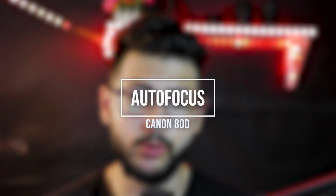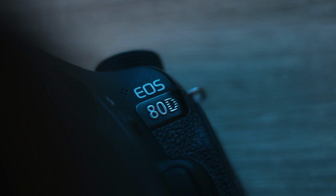Moving on to the autofocus. The Canon 80D has Canon's extraordinary dual pixel autofocus, which is fast, accurate and reliable. It does have face detection, no eye detection, which is a newer technology in newer cameras, but I'm using the face detection right now and it's working pretty well. As you can see, it is very accurate, fast and reliable. Okay, so moving on to some autofocus testing. I'm gonna be using the touchscreen to manually set the focus from near to far.